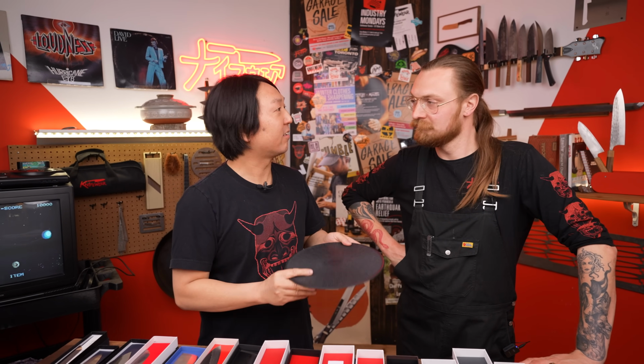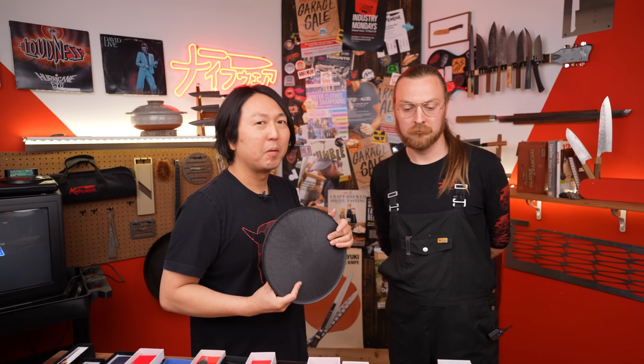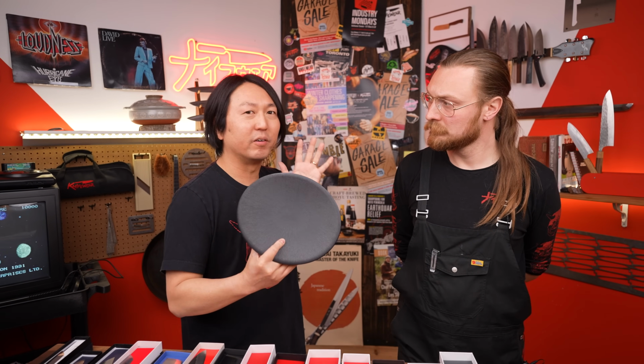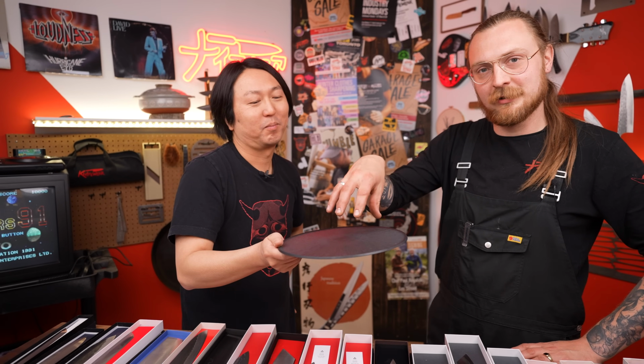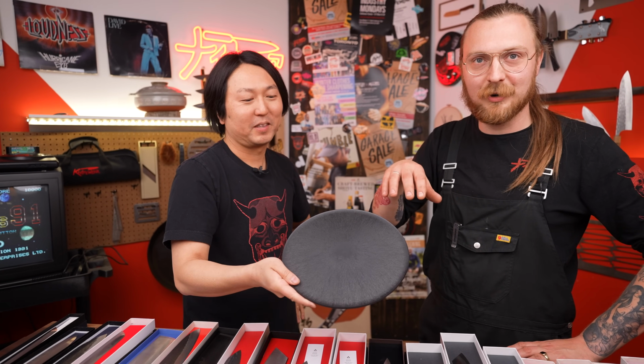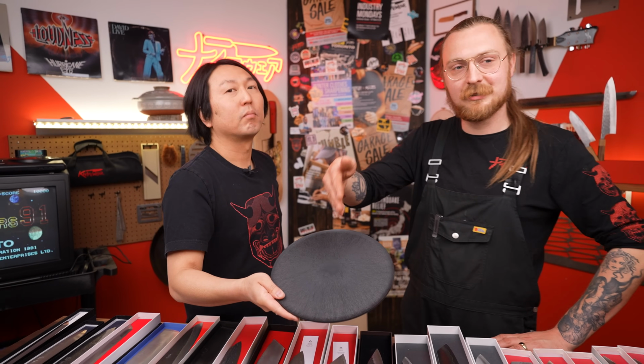What it's good about is that it's a little bit harder than the regular cutting board material. It's like a cutting board material, and you can cut on it without dulling your knife. Sky raised a good point. If you are a college student, you just need one plate, no cutting board. You just cut and eat your meals on this one surface.